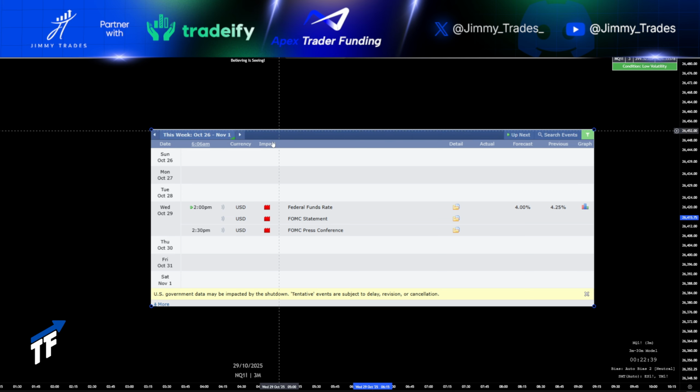Taking a look here at the calendar, we do have the FOMC federal funds rate and FOMC statement at 2 p.m. today. We could anticipate some barcode, if you like, or maybe some sideways price action until the news drops at 2. But I'm just going to try and trade as normal. I won't be doing anything different. If I was trading PM session, I would definitely not be looking to trade the news or around the news. If I was in a position, I would definitely exit that position. So just be aware of the news.